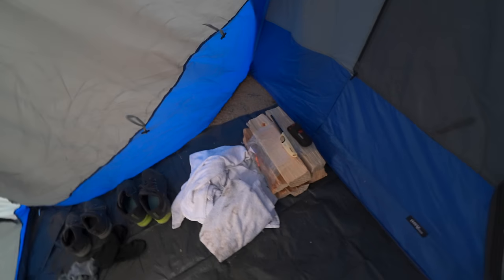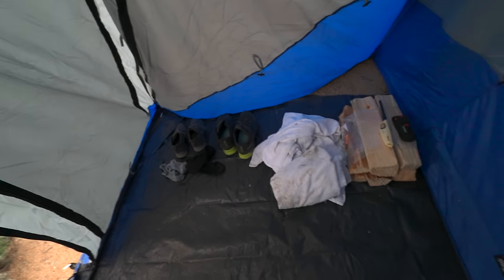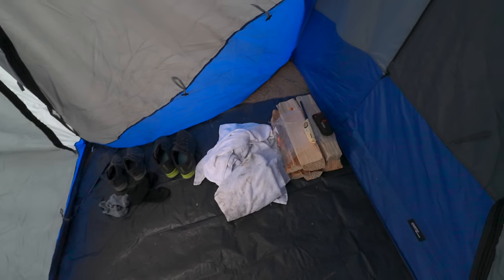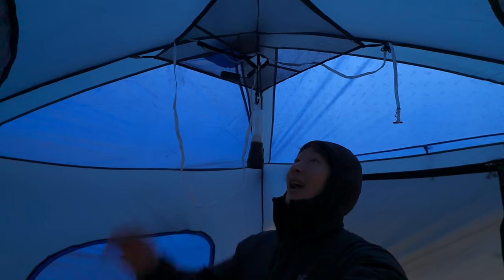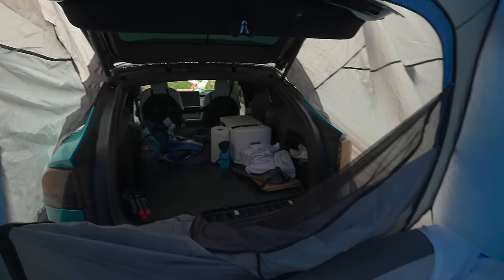Screen room. This is a game changer here, but it's nice because especially if it rains, we could put all our stuff here so it stays dry and it's safe. It's like a second area for the dogs. Once you get into the main area, this is a queen size bed. It has this little overhang thing where you can attach flashlights or lights. I'm 6'3" and plenty of space.